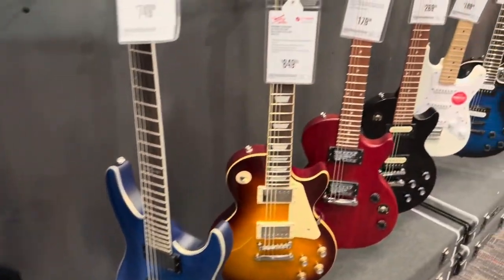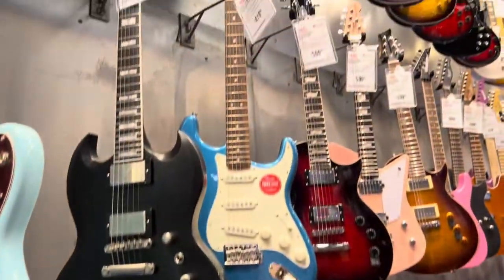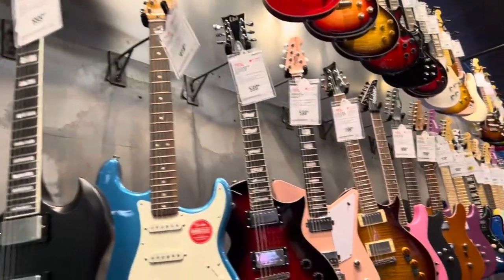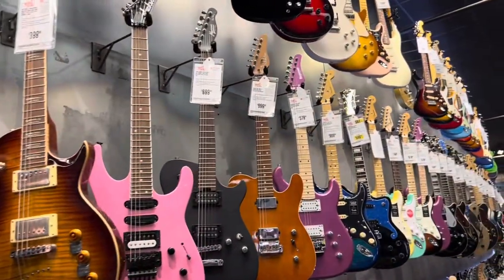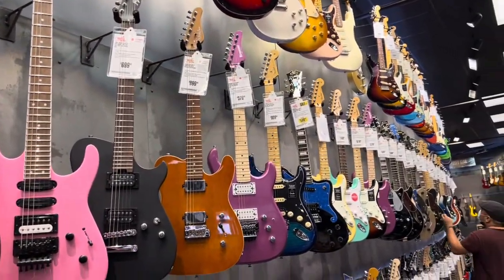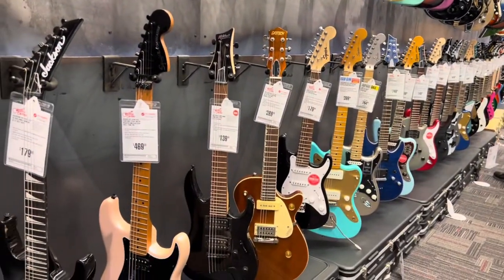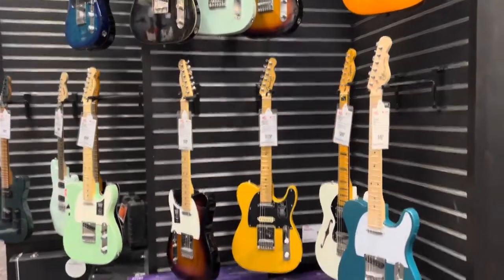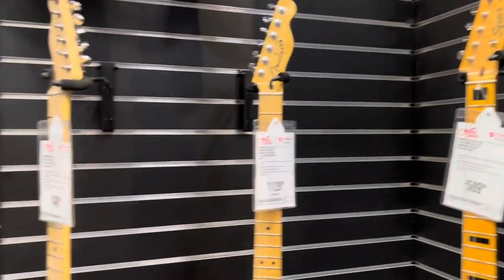So ayun guys, the price ranges from $178 or $100 to around $3,000. So depending sa size ng guitar, yung shape ng guitar, color, made, tsaka yung tatak. Pero ang dami-dami nila, my God, ang dami-daming selections.